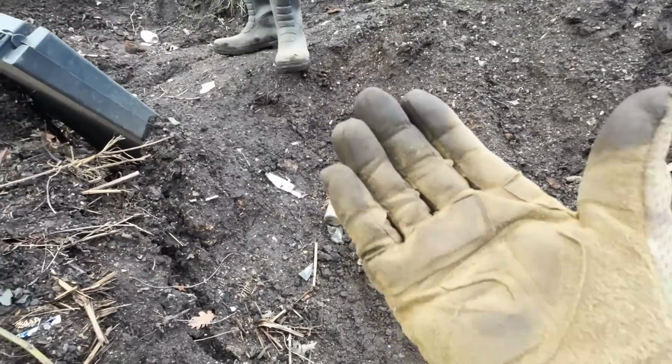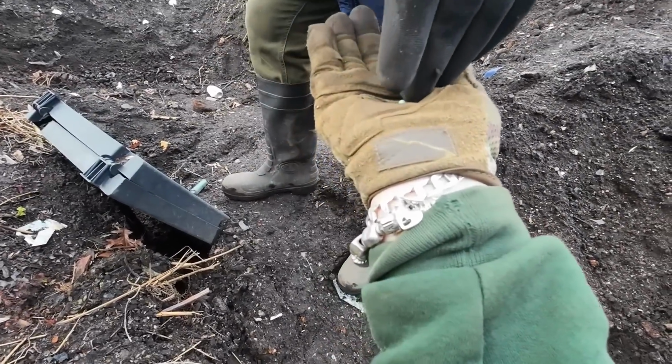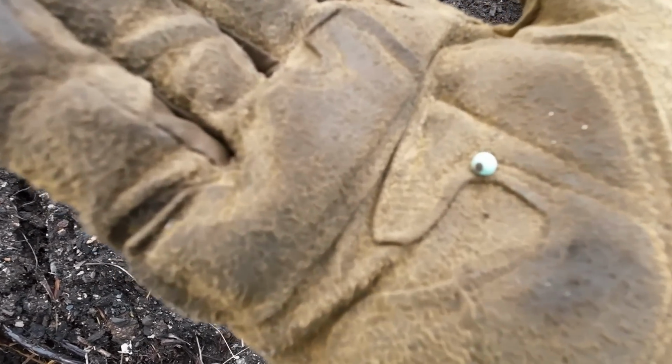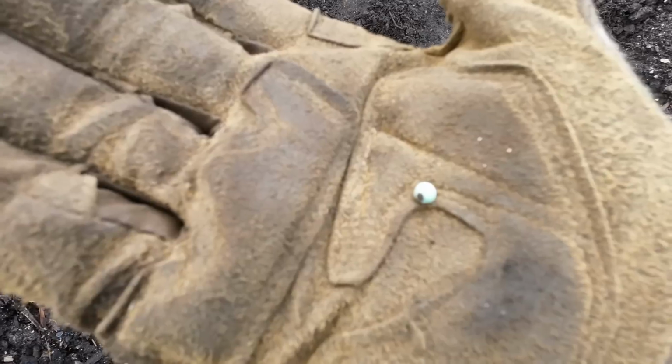Oh, right. What have you got there, Mick? Ooh. Right, see if we can get it safely into my hand. Oh, that's a lovely colour. I know we found a few beads here, but they've been a bit brighter blue than that. That is a little gem. Yep, I shall safely put that into my bum bag.